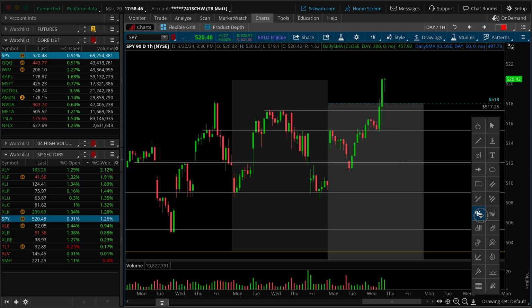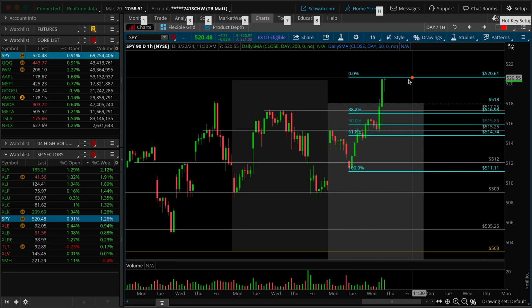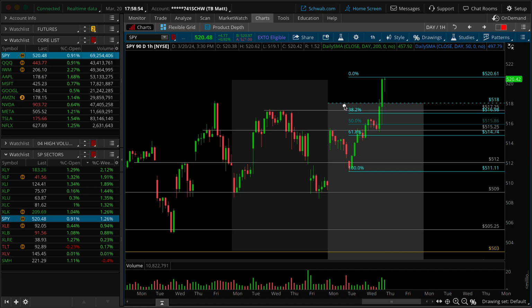A couple of pieces of confluence, then we'll move into some supporting evidence. Let's come from the low of the Tuesday session to the new all-time high, 38.2, beautiful confluence. Let's get rid of that red crayon. 38.2 right there, 517.25. So healthy bull flag consolidation, absolutely. Looking for follow through in the upward direction.